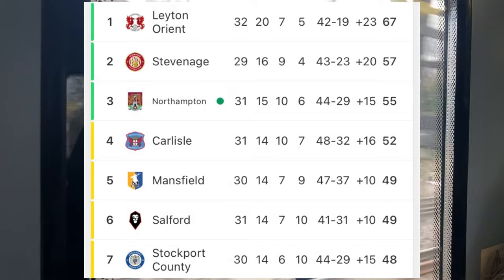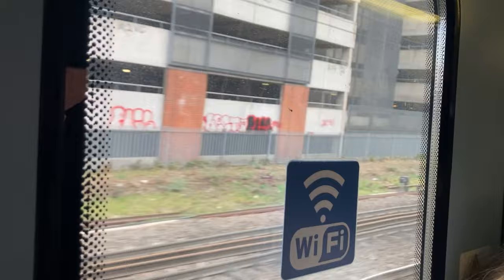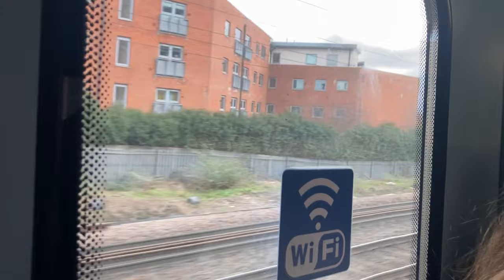Today's focus is on Brisbane Road, the action between Leyton Orient and Crawley Town in East London. It's a big one. Leyton Orient, can they carry on their form? We will have to see. So let's get down to London. Let's go over to East London. Let's see the action unfold at Brisbane Road.